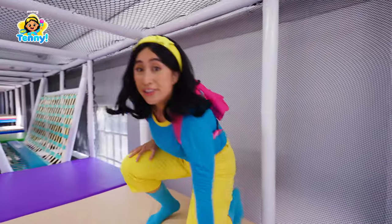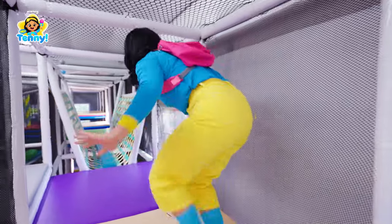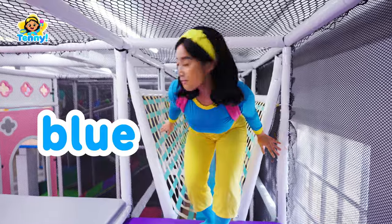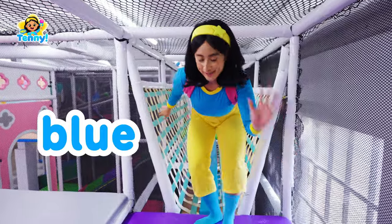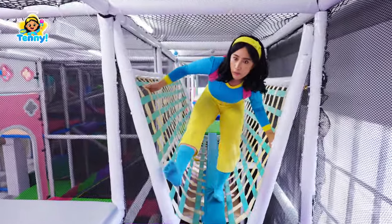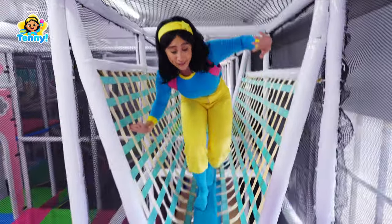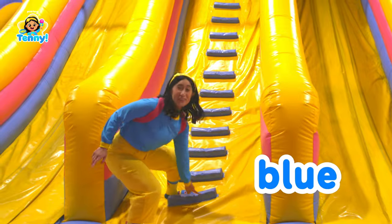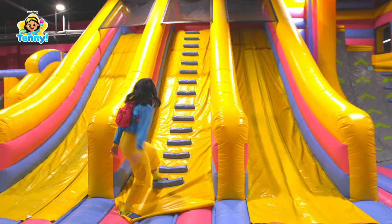Whoa, there's something over here. It looks like a blue balance beam. Let's try to go across. Whoa, okay, it's a little wobbly. Look, I see yellow and blue. Let's climb up together.